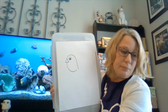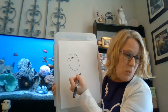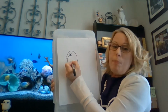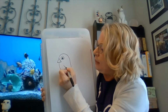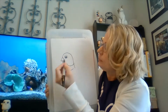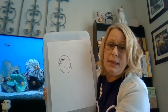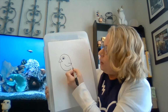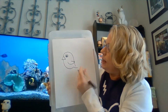All right? Now, right about here on my bird, I'm going to begin working on its wing. I'm going to put my pencil or marker right here kind of in the middle of the bird's body and make a line that goes up and up like that. Okay? And then I'm going to have another one here. And that's my bird's little wings so he can fly away. All right, then right here, I am going to make a line like that.